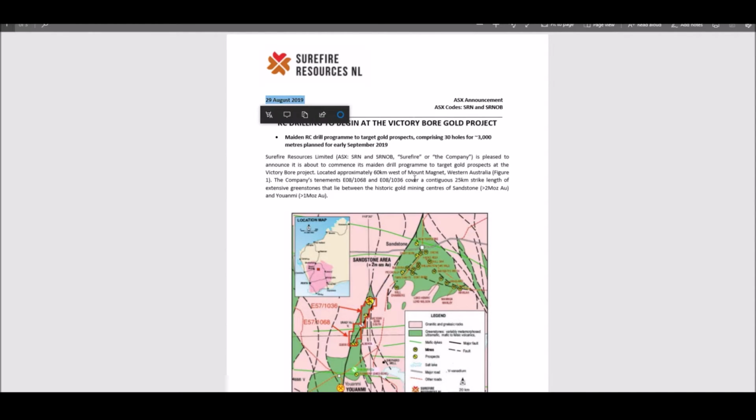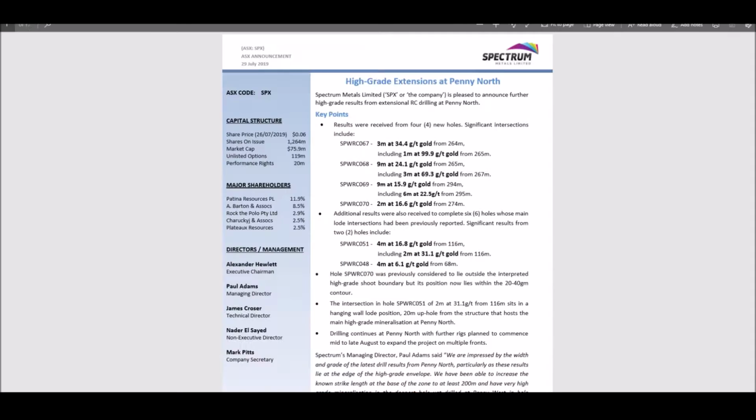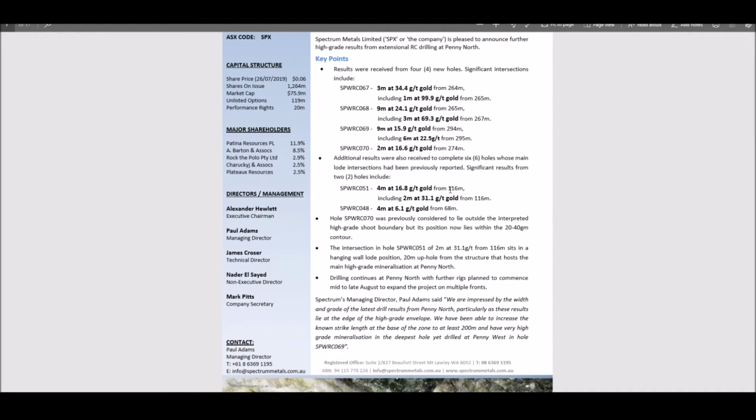Now here's a key piece of information that was highly overlooked throughout this whole storytelling. There were 30 holes for 3,000 meters. That means the average hole would have to be about 100 meters deep. So we go back to SPX. How deep were the drill results? 250, 260, some close to 300 meters deep. We had the occasional strike that was close to 100 meters, and there was only one that was really highlighted for below 100 meters deep.